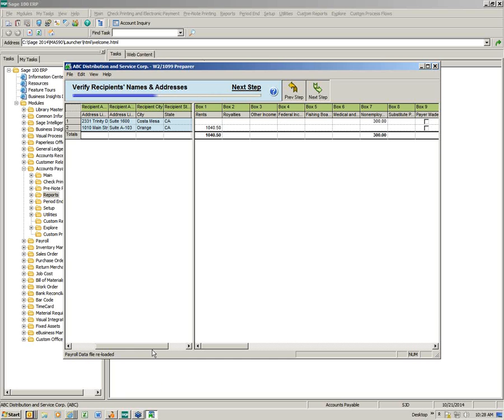We can come in here and actually verify their address to make sure it's correct. I will also tell you, if the system finds any issue with a 1099, whether it's an invalid Social Security number or whatever, it's going to mark it in red. That's going to make you fix it before you can go on. Okay. So your next step here is to verify all your income boxes.